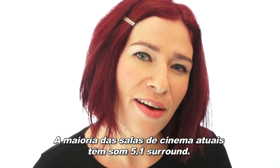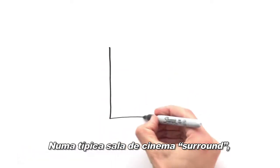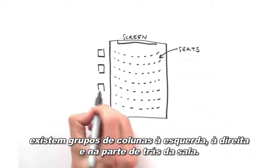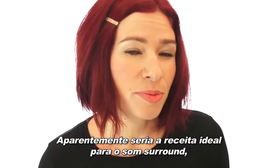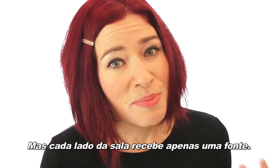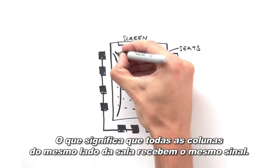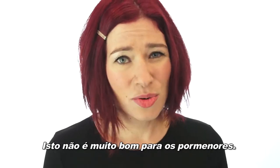Most theaters today have 5.1 surround sound, but what does that really mean? In a typical surround movie theater, you get arrays of speakers on the left and the right and the rear of the auditorium. This seems like it would be a logical recipe for surround sound since the speakers are surrounding you, but each side of the theater only gets one source. That means all those speakers down the side of the auditorium get the same signal. This isn't so great for detail.